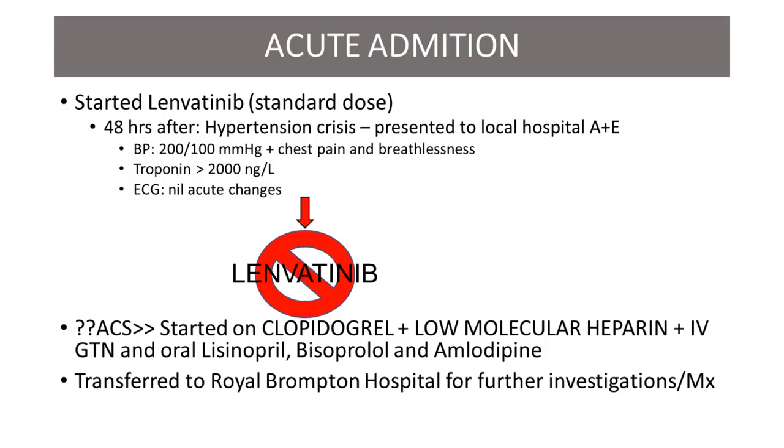So there was a combination of adding clopidogrel to her aspirin and therapeutic low molecular weight heparin, and then also starting IV GTN, lisinopril, amlodipine, because the blood pressure was so high, and she was also quite anxious and tachycardic, and so a lower dose of bisoprolol was also added. And we arranged for an urgent inpatient transfer to us for further investigations.